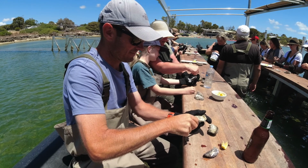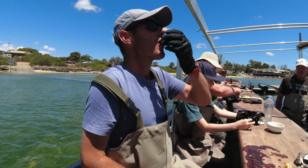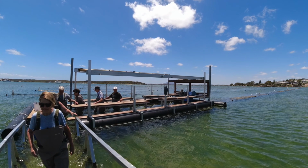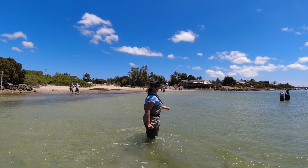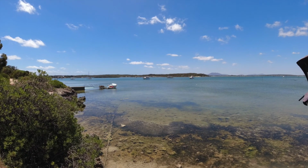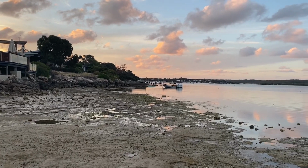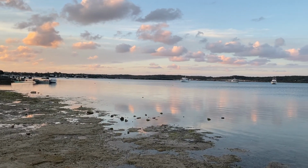We got our waders on, and then we went out onto the little pontoon. They explained how oysters are farmed, and then they taught us how to shuck our own oysters, and we got to taste them. Dave has eaten oysters before and he likes them. I had never tasted oysters before, so I had to do it. Being in Coffin Bay, you just had to do it. Maybe not my favourite food, but anyway, it was interesting.